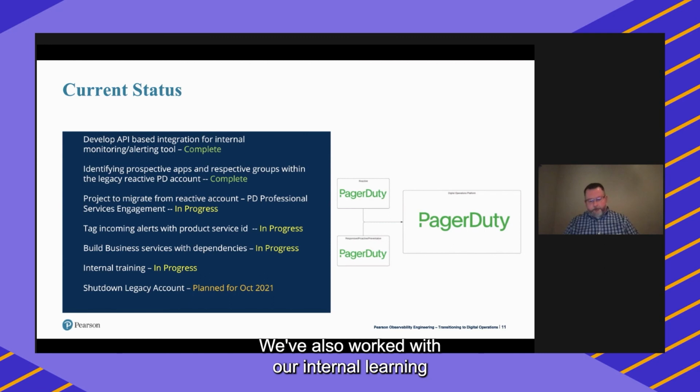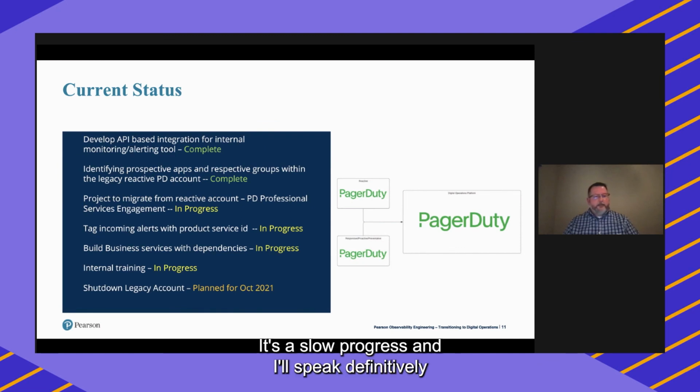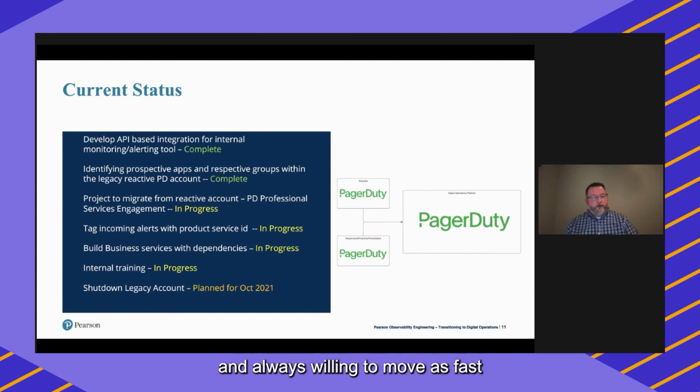We've also worked with our internal learning and development group to set up some ongoing training, and PagerDuty is partnering with us to ensure that we have access to that for all of the folks internal. So all in all, we're making great strides from where we came from. It's a slow progress, and I'll speak definitively that the weak link in that equation has been us and not PagerDuty. They've been a great partner and always willing to move as fast as we were willing to move on this. But with a company as large as we are, we've found that we cannot always move as fast as we'd like to. There are internal challenges that we always have to overcome, but PagerDuty has been right along with us the entire time. A great partner in this entire project.